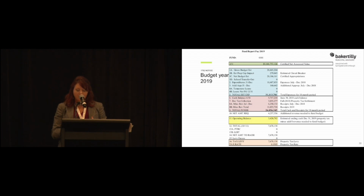That'll be a conservative estimate. Line 8A is receipts for the last half of this year. Line 8B is receipts for all of 2020. So we get down to line 9, and we've got total cash and receipts for an 18-month period. Okay, so we've got our expenses, we've got our receipts. Now, how much money do we need to raise then in property tax?